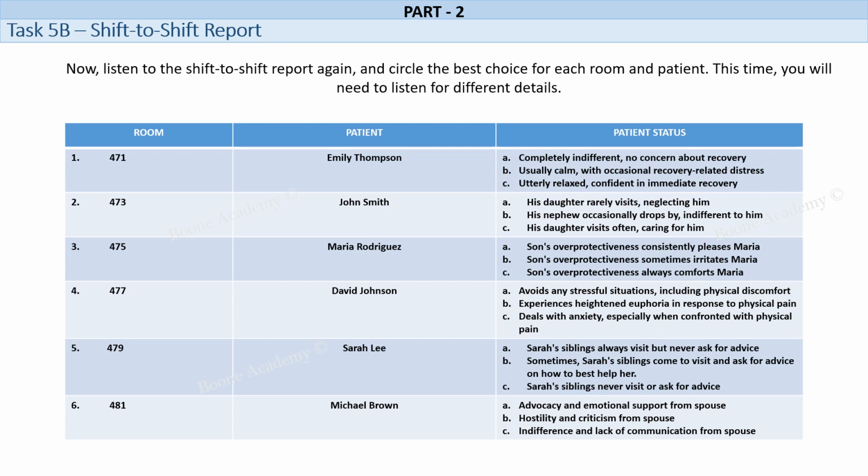This is the evening shift report for Monday, May 10th. Room number 471, Emily Thompson. Emily, a 45-year-old woman, is recovering from a major surgery to remove a benign tumor in her abdomen. She's experiencing post-operative pain and requires regular monitoring for signs of infection. Emily is generally cooperative and appreciative of the care she receives. She's calm, but occasionally gets anxious about her recovery progress. Her husband visits daily and is supportive, but he's often stressed about managing household responsibilities and their children's needs.